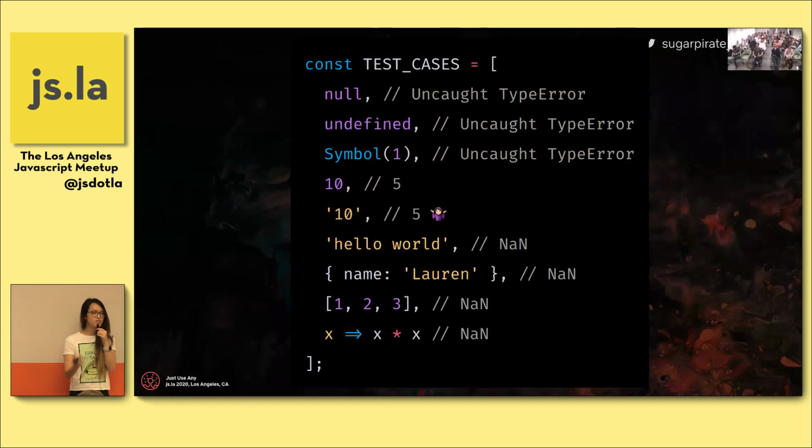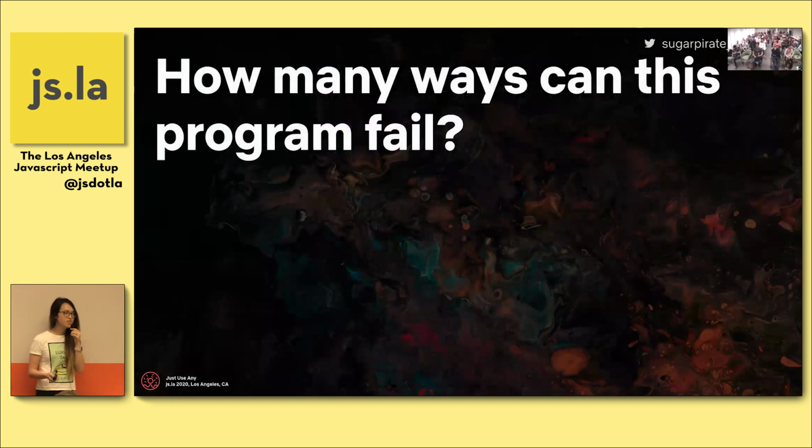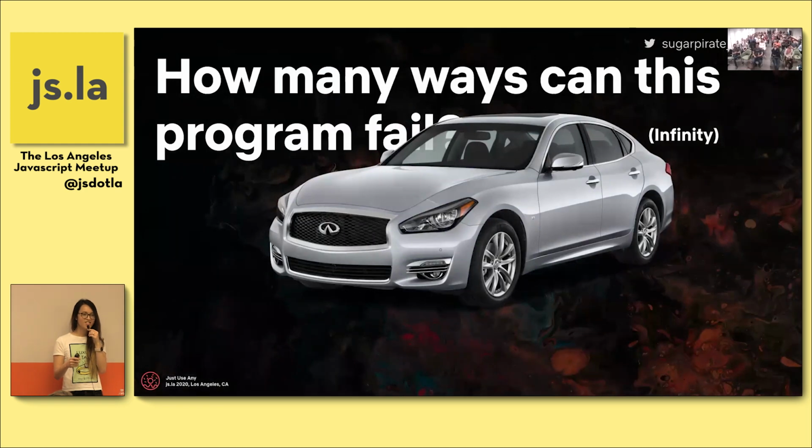So we try to fix the errors and we run our program again. We'll see that most of these inputs throw type errors or result in some kind of nonsensical value like not a number. So let me ask you again, how many ways can that function fail? So think about all the possible inputs that you could pass into this function. Ready? It turns out there is an infinite number of permutations of garbage you could pass to this function.